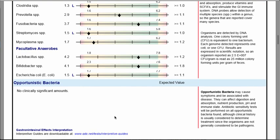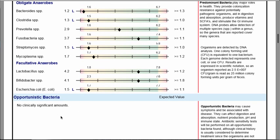No issues with opportunistic bacteria in my digestive tract. No, like for example, H. pylori is one thing that you might see here. A lot of people deal with that. Opportunistic bacteria can really do a number on your digestive tract. They can cause heartburn. They can cause increased immune sensitivity. They're not parasites, but if you got a test like this, you might find out that you had opportunistic bacteria.